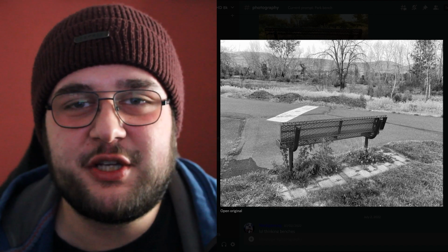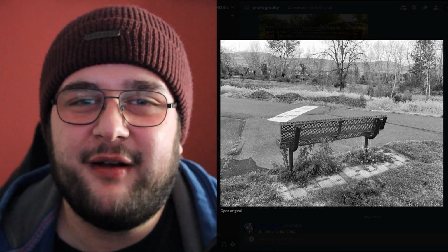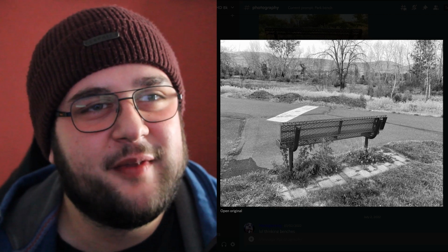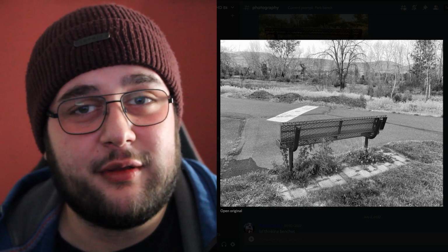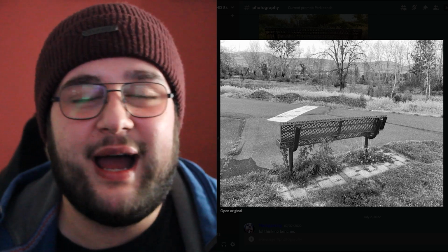And it shows that this bench has seated many people, actually. But now, as it's not being used, it's in a bit of a lonely place. And I think that's already a story that's being told with this photo. So imagine what you could do if you introduce more elements or even a different sort of frame to the photo. I think it's very nice.